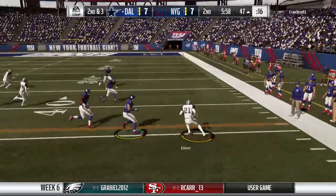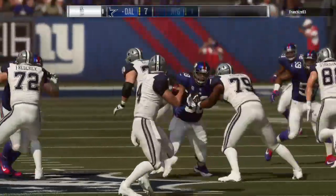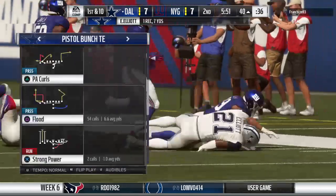Prescott from the gun. Drops it underneath to Elliott. And he'll be brought down, it looks like, right at the 40. 7 yards there, good enough to move the sticks.